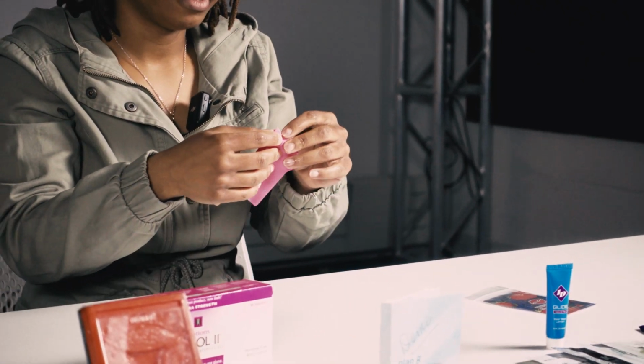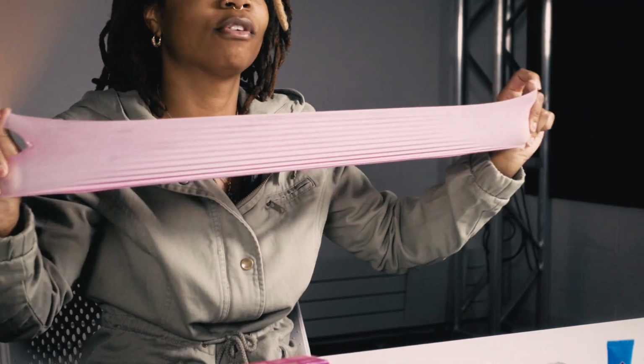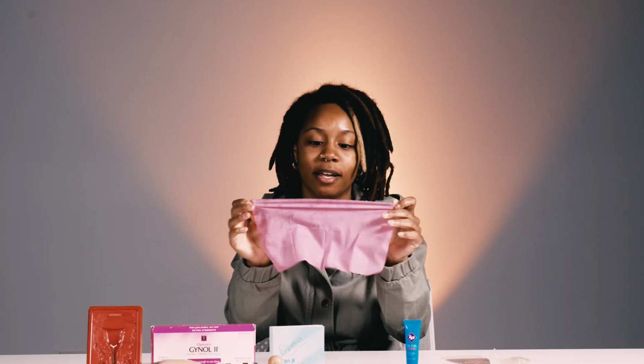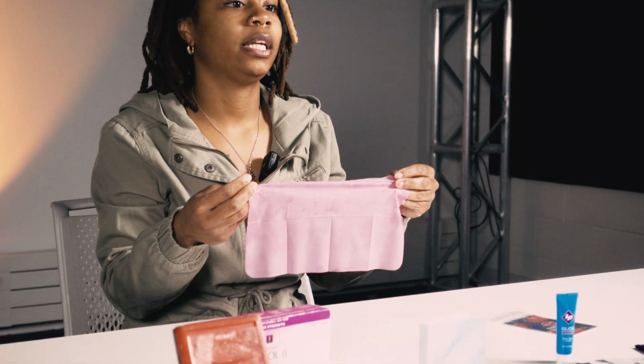Very interchangeable. This is your dental dam. This is also an external barrier that we use for oral sex or oral sex on the vulva or the anus. Very flexible, so you can maneuver it. Doesn't matter how big, how small you may be. You pretty much just lay this over either the vulva or the anus, and this protects you from getting any type of STI.